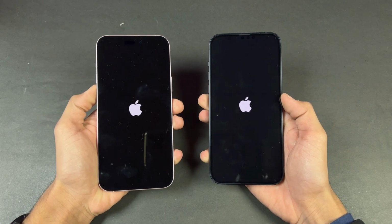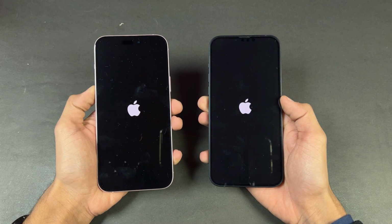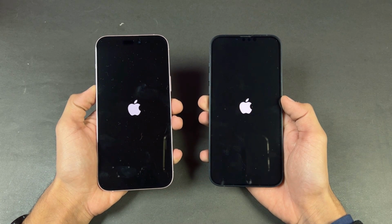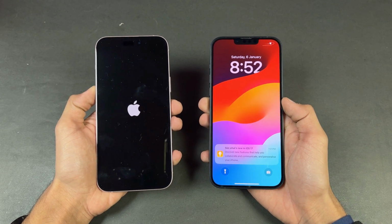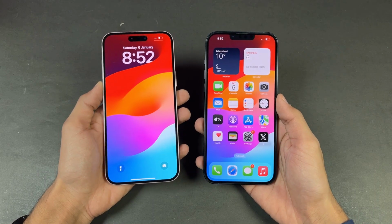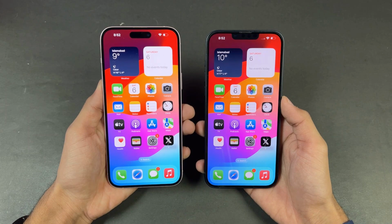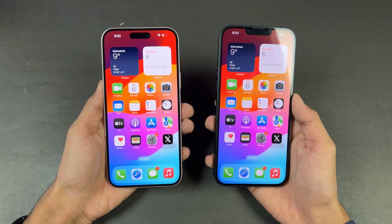Logos came up slightly faster. This came up slightly faster on the iPhone 15 Plus, and both phones are running iOS 17.2.1. So the older iPhone 14 Plus is faster when it comes to booting up, and the 15 Plus is 1 or 2 seconds slower as compared to the 14 Plus.